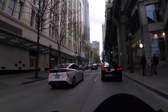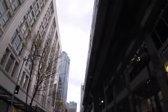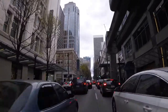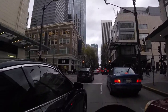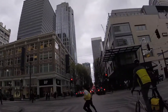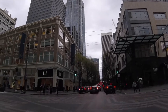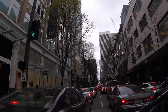I can split here, but I'm risking a ticket. There's cops that always hang around this corner right here by Westlake Center, but they're in cars. Get through. So I can pretty much lane split the whole way up there, but it just gets riskier and riskier the more you do it, because you get people here that'll actually turn out in front of you, try and cut you off.